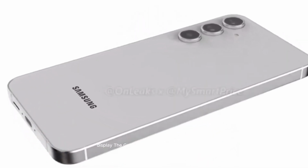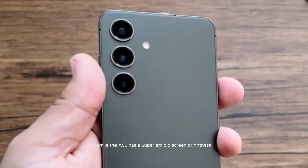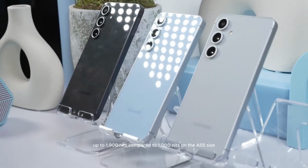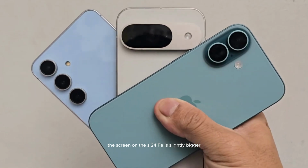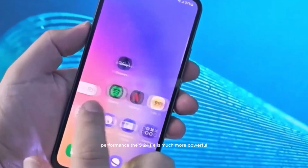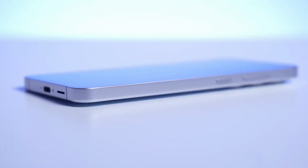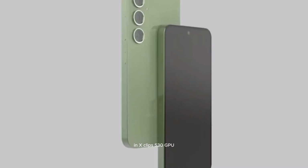Display. The Galaxy S24 FE has a better Dynamic AMOLED 2X display, while the A55 has a Super AMOLED screen. Brightness. The S24 FE can get much brighter, up to 1900 nits, compared to 1000 nits on the A55. Size. The screen on the S24 FE is slightly bigger, 6.7 inches versus 6.6 inches. Performance. The S24 FE is much more powerful, thanks to the Exynos 2400E chip and Xclipse 940 GPU, while the A55 has a mid-range Exynos 1480 and Xclipse 530 GPU.